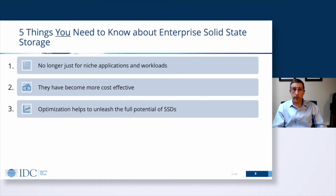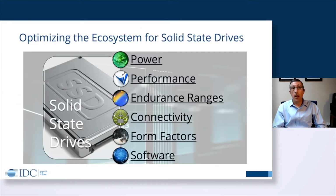SSDs have some inherent benefits, many of which I already mentioned, but making flash look like an HDD, while initially helped increase adoption by enabling easier integration, it comes with a compromise. Optimizing the ecosystem for solid-state storage unleashes the full potential of the technology. And we see many vendors doing this today. This means adjusting the power and performance levels to suit the overall environment. It means developing different endurance ranges and products to satisfy both read-intensive and write-intensive workloads.